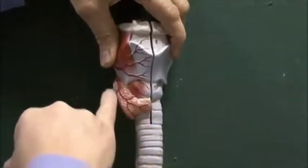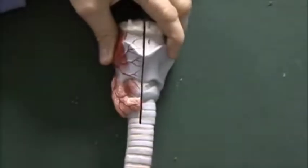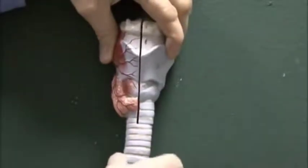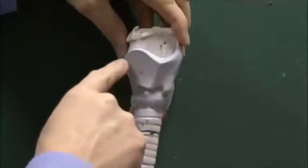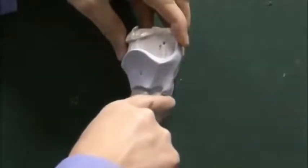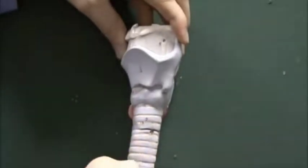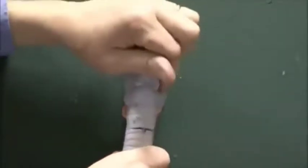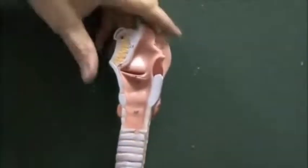Here we see part of the thyroid gland, which is only shown in its right lobe in this model. And we can actually open this to look inside. Again, there we see the thyroid cartilage from the side and the cricoid cartilage from the side before the C-shaped rings of cartilage that comprise the trachea. And if we take this off, here it's in cross section.